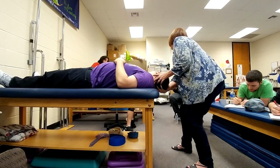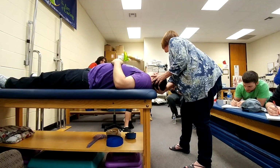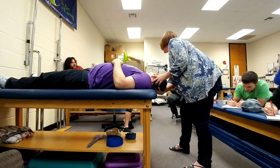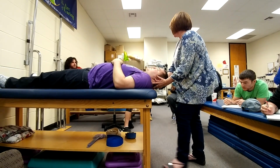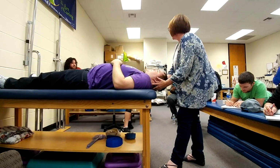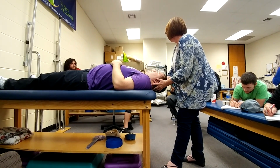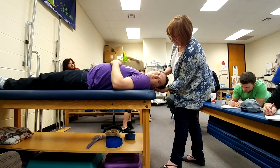Okay. Again, you wait a couple of minutes. You look for those same signs and symptoms. And if you see those signs and symptoms and it is the right side, what you want to do is bring his head slowly up to neutral. Again, you're looking for signs and symptoms. You wait another couple of minutes, and then you continue on with the treatment. So what you're going to do next is that head's going to go over to the left.